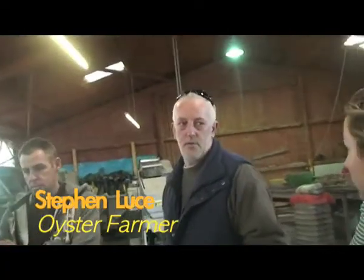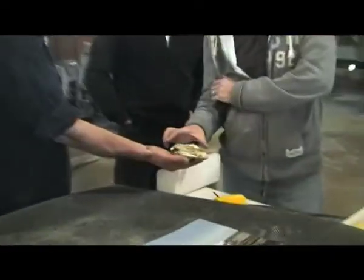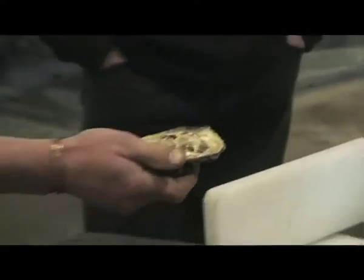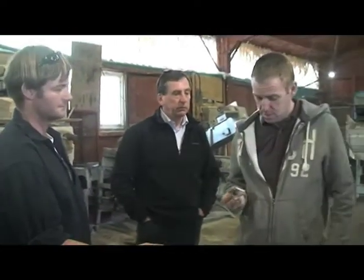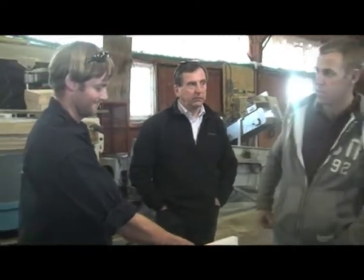The company is exporting about 550 tonnes of oysters a year, and that adds up to about 20 million oysters plus, because we sell them from this size right through to this size. So 10,000 of those per tonne? Yeah. And you sold how many tonnes? We sent 250 into the UK last year and 550 in total. That's a lot of oysters.